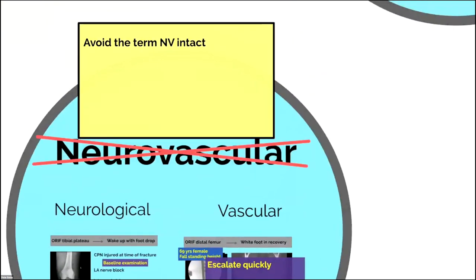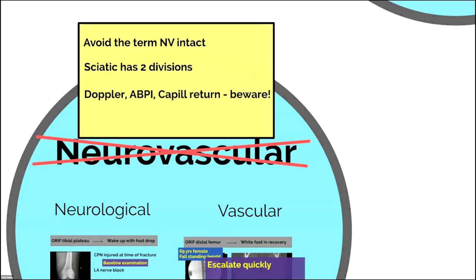Great. So avoid the term neurovascular intact. Sciatic has two divisions. You've got to comment on both of them in a lower limb injury. Doppler, ABPI, capillary return. They are all techniques and they're all described. I'm not saying never ever do them. What I'm saying is don't be falsely reassured just because you can get a Doppler in the foot or you get some capillary return. Suspect a vascular injury, escalate early, particularly in injuries around the level of the knee, because the popliteal artery there is very, very vulnerable.